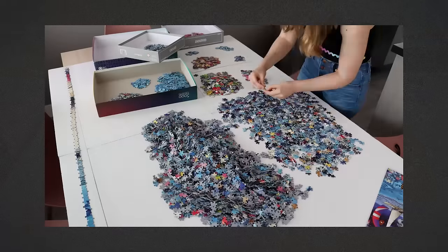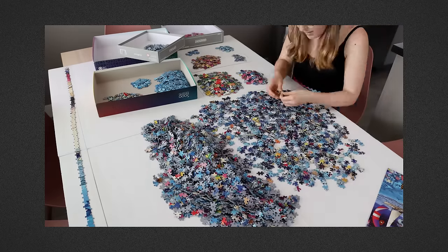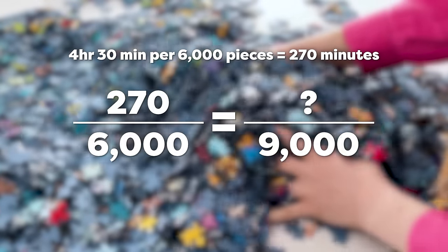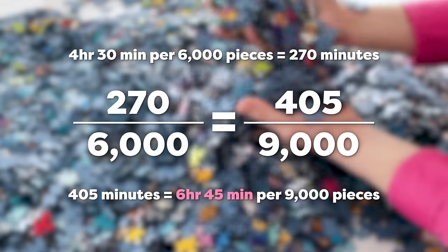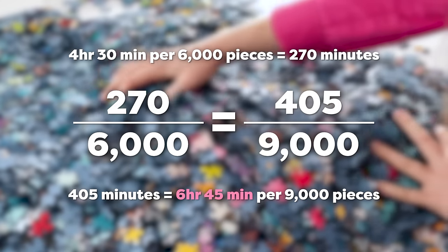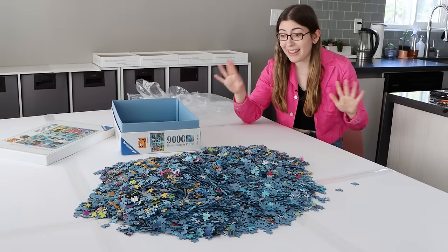I can estimate how long the sorting is going to take because when I did the 6,000 piece sections, it took an average of 4.5 hours per 6,000 pieces. So if I did my math right, that means it should take about 6 hours and 45 minutes to do all the sorting for a 9,000 piece puzzle. So I'm definitely not doing that all in one go. I'm not doing that all today.